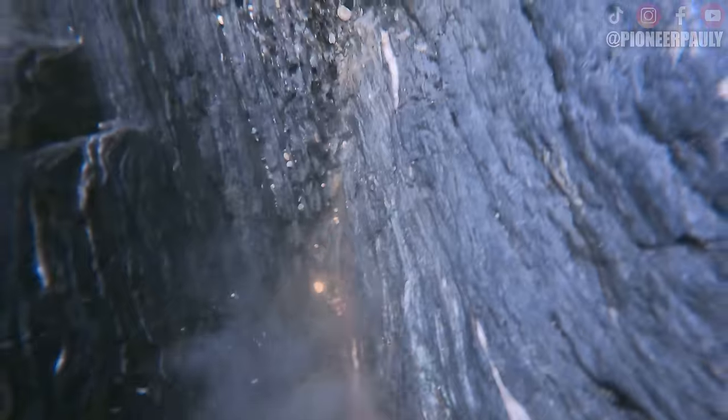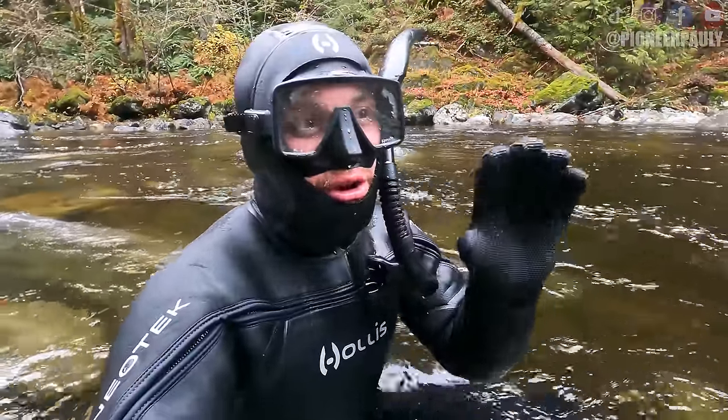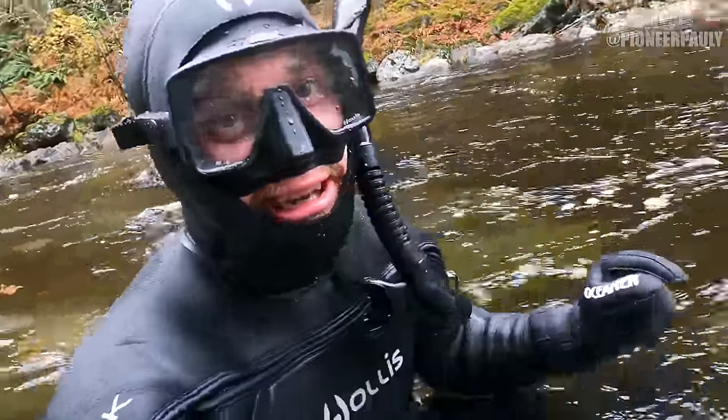And right away, a nice piece of gold and a bunch of lead, which is typically a sign that there's gold around. The very first scratch of the day, I found a nice piece of gold, a whole bunch of little gold, and a bunch of lead. Very good sign.